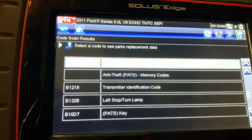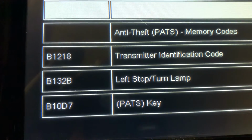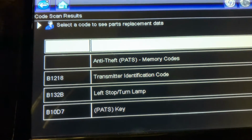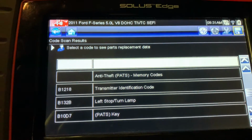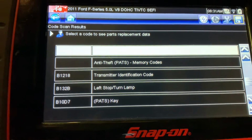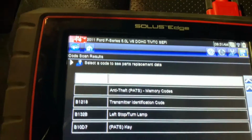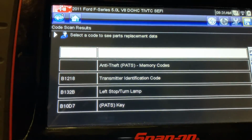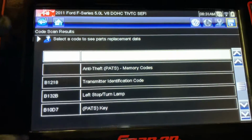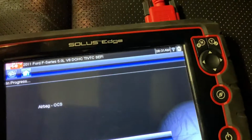And in this case, I did pull the codes and found one of them here, the B132B left stop turn lamp circuit code. That will set if you, again, have a burnt bulb or a problem in the circuit or whatnot. So after pulling these codes with my scanner, I'm going to clear them.